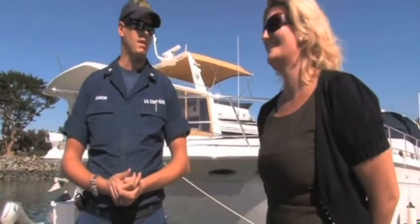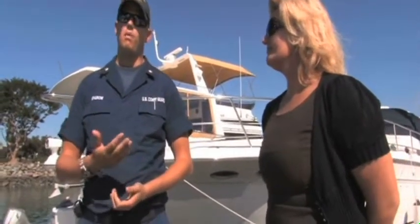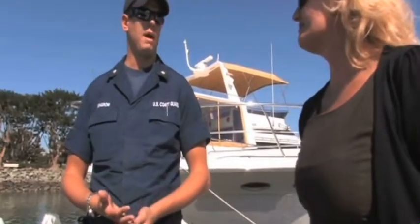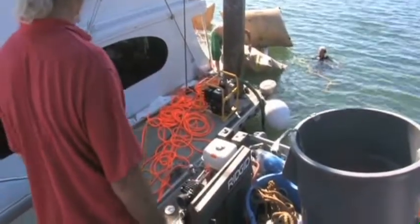Correct. How often do you see this, where boats sink in their slip in San Diego? This happens fairly often. A lot of boaters throughout the San Diego area don't live on their boat, and they don't visit their boat much. Most of the owners are from Arizona and Northern California. It's a very beautiful area down here, so they don't get to come down here that much, but they keep their boats down here. So you see it quite often when the owners aren't around.